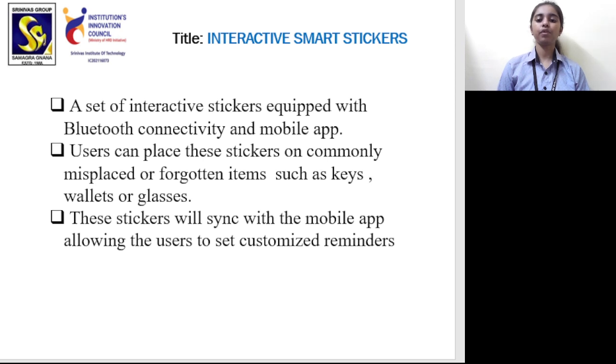If you have ever found yourself running late because you couldn't find your keys or glasses, or perhaps you experienced the frustration of forgetting your wallet when you need it the most, the perfect solution to this is to stay organized. Interactive stickers are equipped with Bluetooth connectivity and a powerful mobile app. These stickers can be placed on commonly misplaced or forgotten items such as keys, wallets, or glasses.